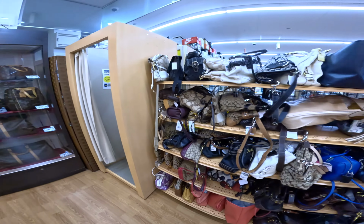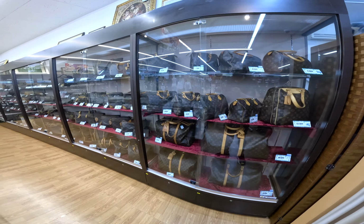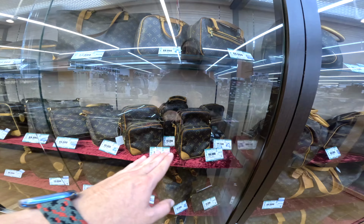So they had a bulk section of loose purses right here when you walked in, and then they had a whole two walls of cabinets. So you had a pretty massive Louis V section.